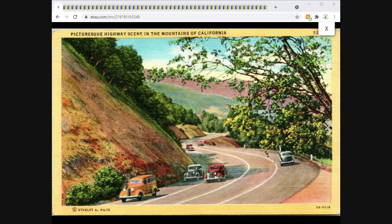The day after I listed it, I actually got a message from a customer. He's like, how do you know that this is that highway? And I'm like, well, go search for what my title says, Santa Cruz, Los Gatos Highway, or California mountain scene. And you're going to find the same card a bunch of times. So I'm just going with what the market is telling me.